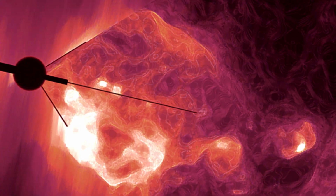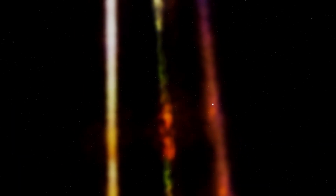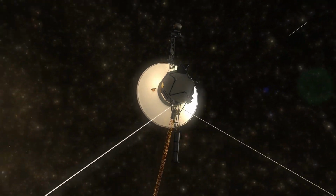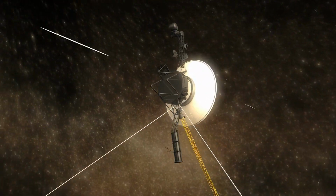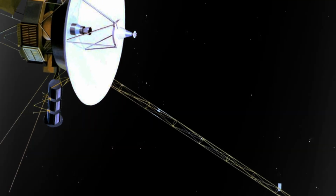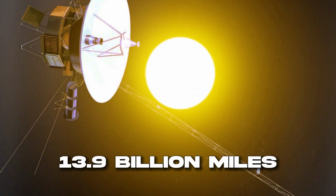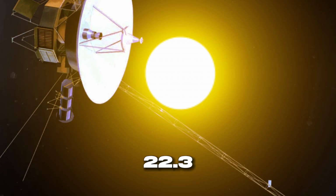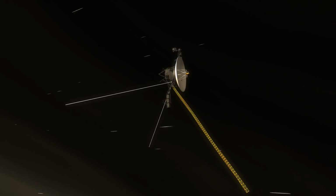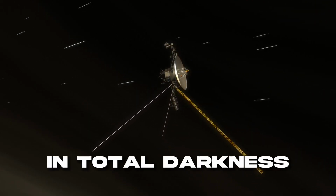Now that the Voyager is in deep interstellar space, what would happen if we managed to turn on Voyager's camera once again? What can we see from its location right now? It is crucial to note that Voyager 1 is situated at a considerable distance from the Sun, about 13.9 billion miles, 22.3 billion kilometers away, which would typically mean that the spacecraft would be enveloped in total darkness, right?